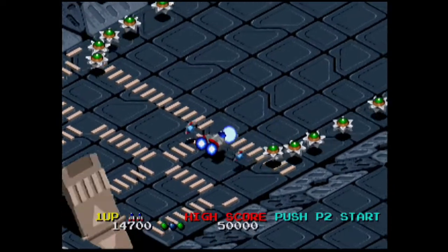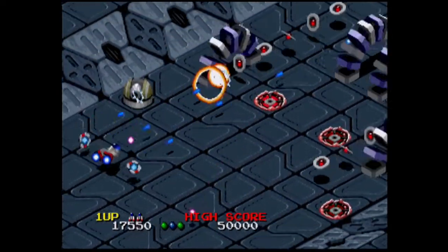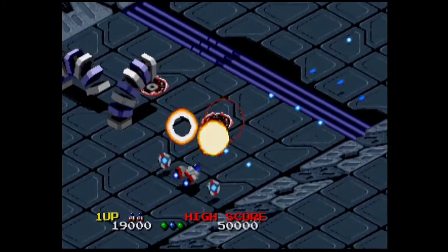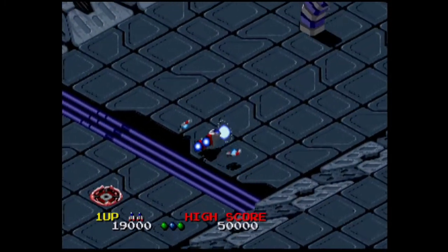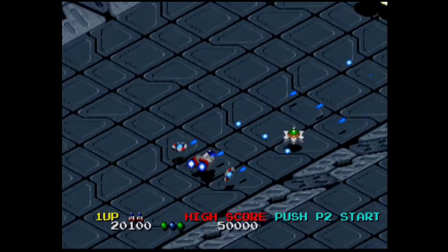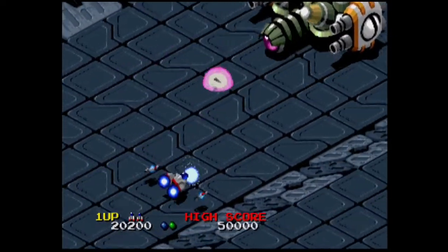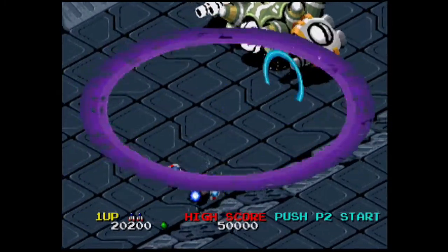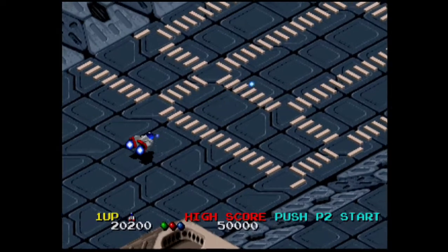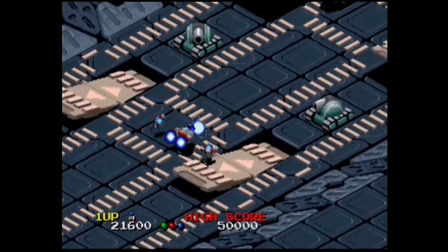Through that main section will be the boss real soon, I guess. Yeah, blow up them slinkies. Let's see how I do. Come on. Oh, damn it. Right, let's see if I can crack the boss second time around.